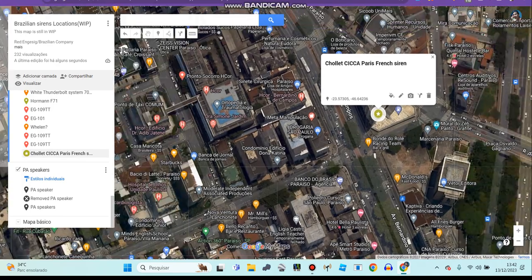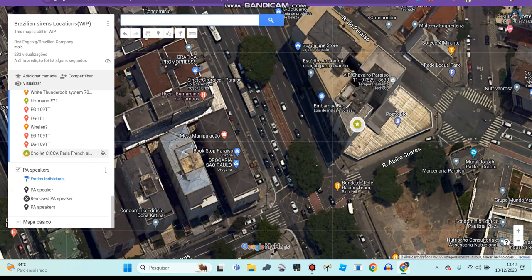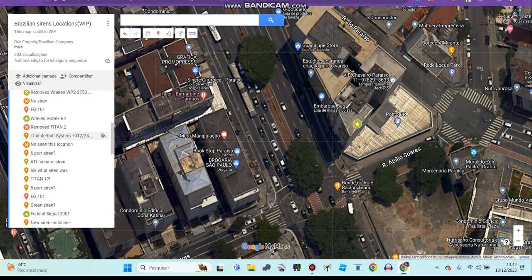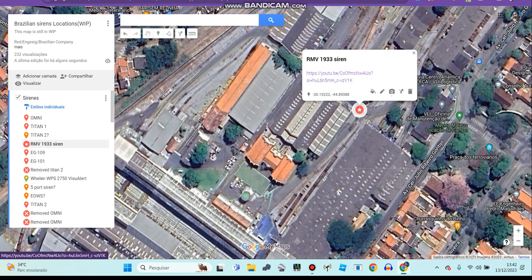But I discovered this fresh sign. The name is a Shortlet Shika. It was made by Shika. Shortlet Shika Paris French sign. This sign was put for French and to put to Brazil to the science. And to upgrade to the RMV.